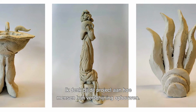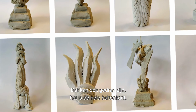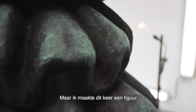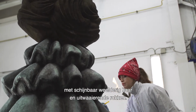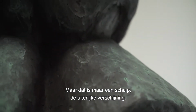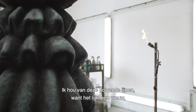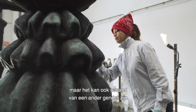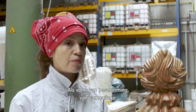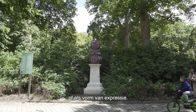When I think about this project and figure of color, I think about how people construct appearances. And that can also be in behavior. It's what we see on the outside. But in this case, I made a figure that appears to have flowy hair and a ruffly skirt. In a way, this becomes like a shell. This is just the outer appearance. But I like these motifs of wavy things that undulate because it appears to be a female, but it could also be someone of another gender who is putting on this appearance as a form of protection, or as a form of camouflage, or as a form of expression.